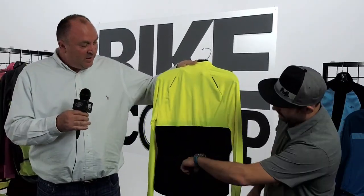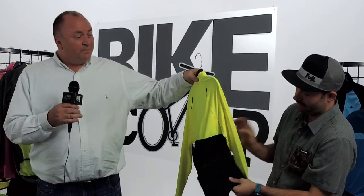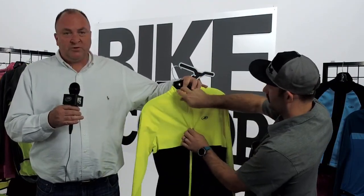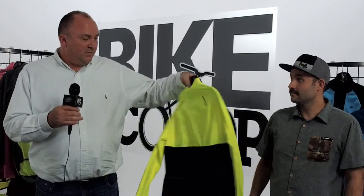It's got some good pockets on there. Just a super comfortable, lightweight jersey that you can either wear a base layer underneath or wear all alone, and wear a jacket on top or a vest on top. Super versatile piece. Again, really made for visibility and comfort and just good style.